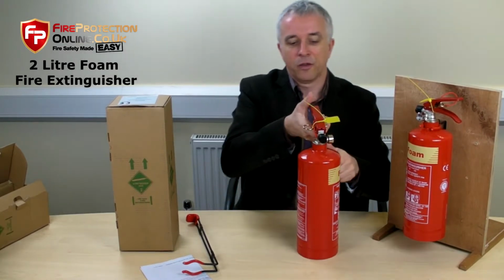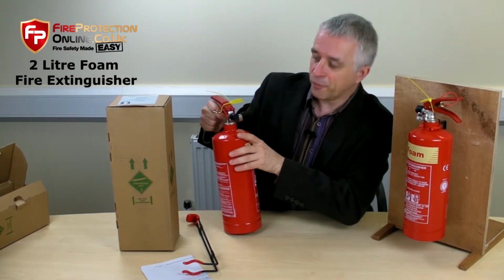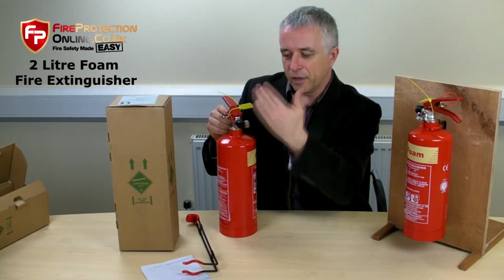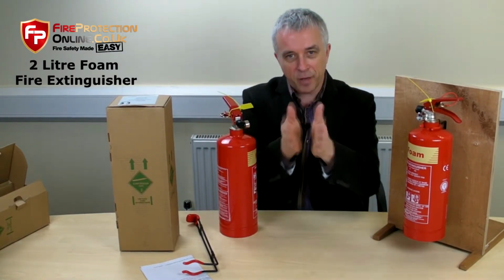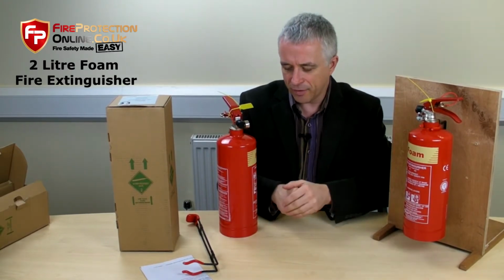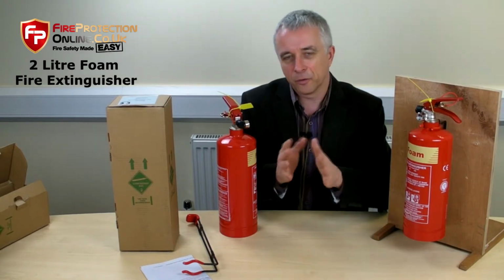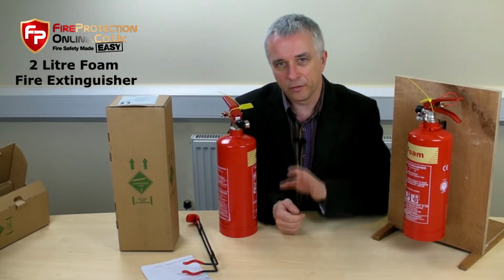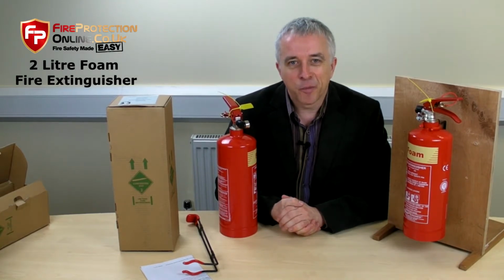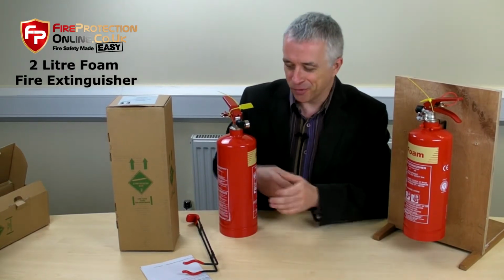Pull the pin out, squeeze the levers. This is foam spray. It has a special nozzle inside here that in effect atomizes the spray. It won't come out as a jet, it atomizes it, which means that if you accidentally sprayed it onto something electric, although it's water, it won't electrocute you. Not really, unless you're standing in the pool of foam running off at the bottom, which you don't want to be.